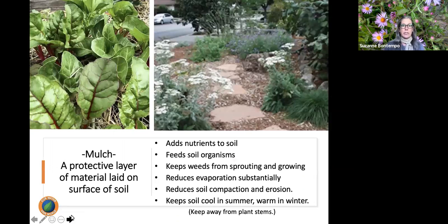Now, the next thing we're going to talk about is mulch. So mulch is a protective layer of organic material that I'm going to put on top of the soil. Now, mulch can be compost, but in this case, what I'm referring to is something like wood chips or rice straw. The wood chips, we could buy in a bag at our local retailer.